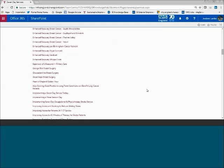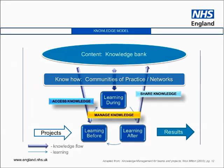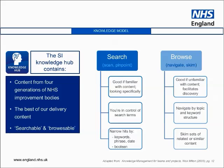Okay, so that's a guide to searching and browsing our improvement content and know-how. So that's probably quite a lot to take in. So I'm just going to return to the slides, and what we'll do is just summarize what we've looked at.